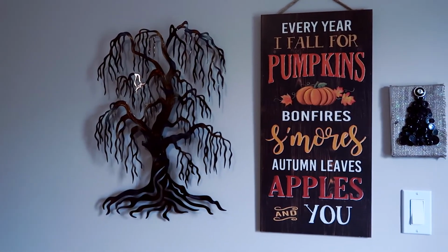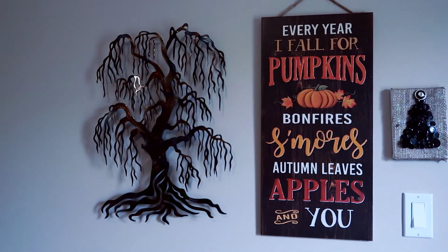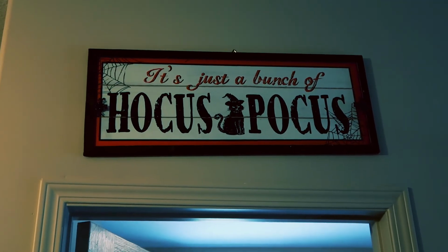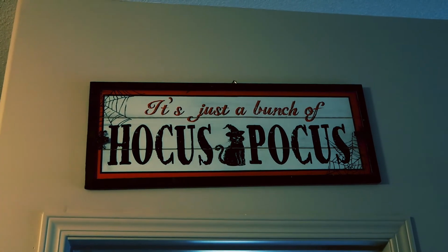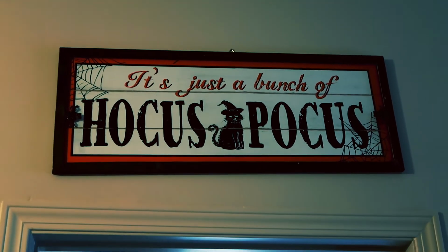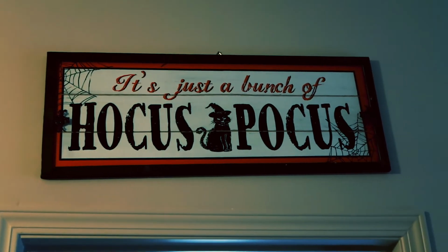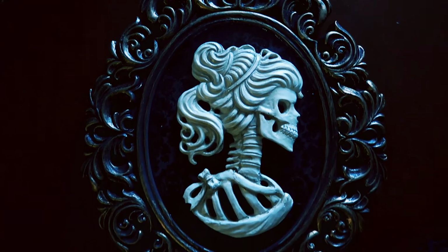But yeah, this is the new purchase that we got this year to kind of go with the brown theme that we have going on this wall. And then above our bedroom door, we've got this Hocus Pocus picture that we bought this year at Michael's. I just thought it was super cute. It's got that creepy vibe, but I just thought it would look really good right above the door.